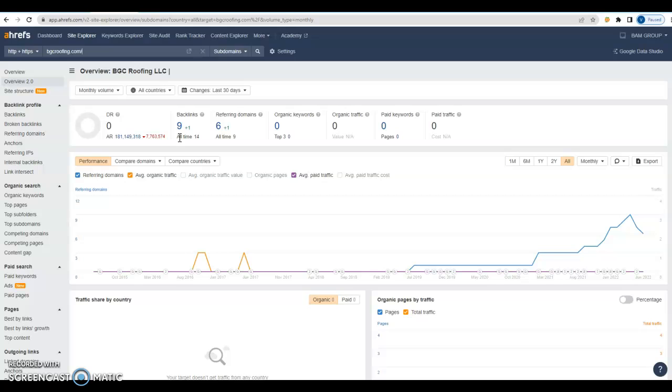And also, just bear in mind that it's important to have those backlinks in websites that are relevant to the services that you provide and to the industry that you operate in, so that you can actually signal to Google that your website and your company is an authority in that particular topic.